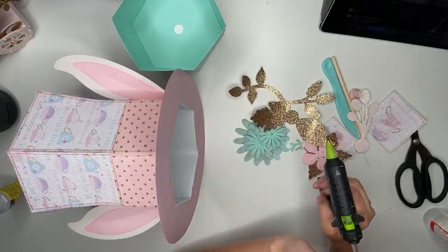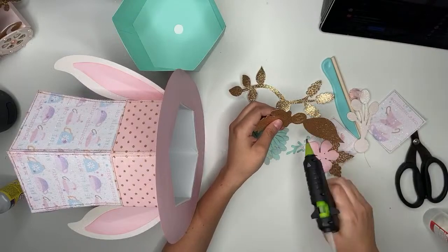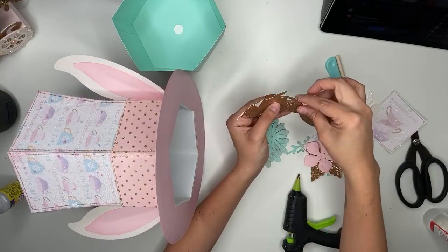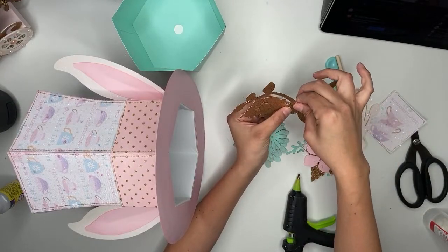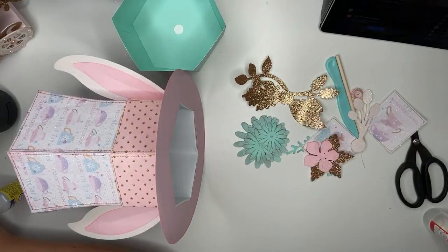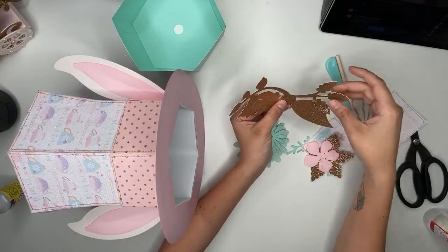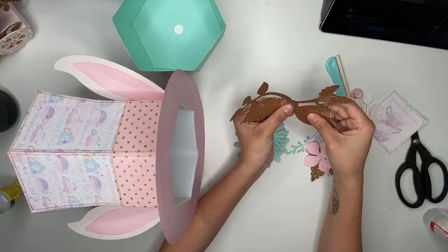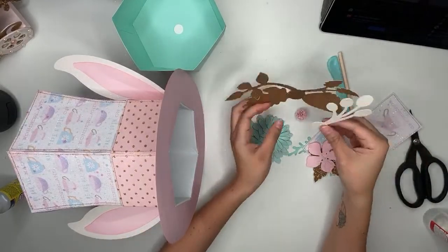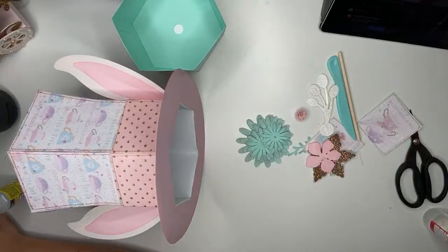Just because it's sparkly paper. Yes, they did, Patricia. They came with the SVG. So you can definitely just use them for the flowers. They're so pretty. Okay, so that's going to be the leaves of the large flower. See, this is a cute center of it. This is meant to go on here too. So I'll glue that on there.